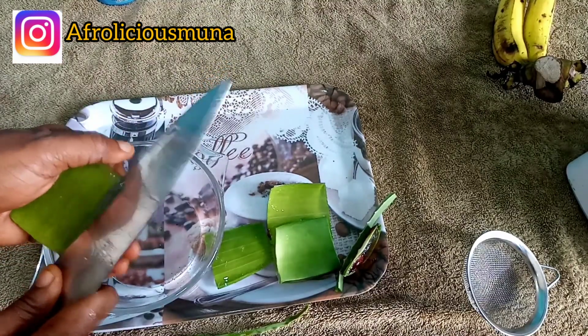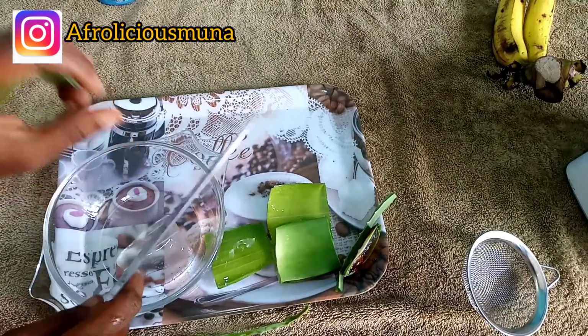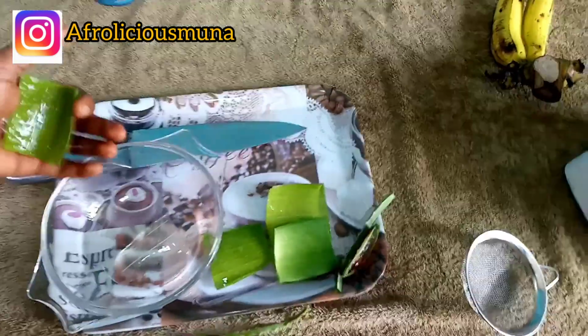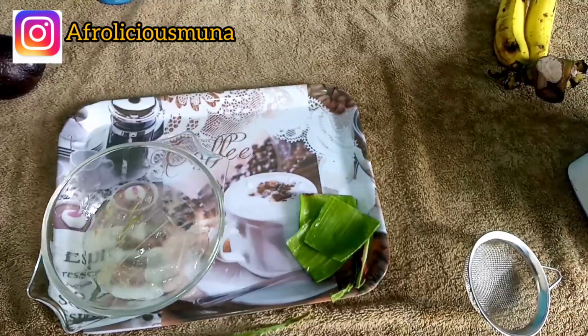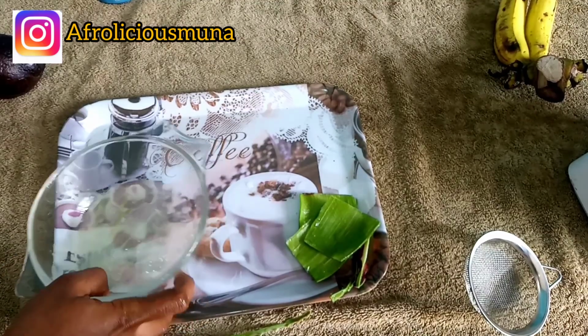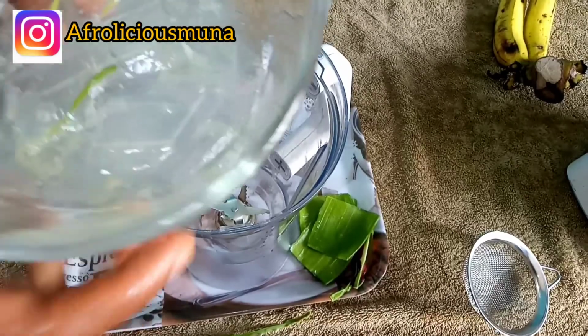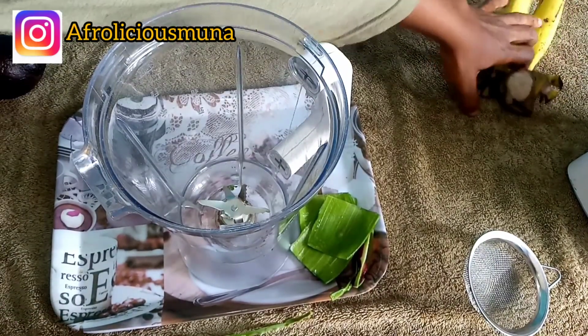So I'm going to be removing the gel. You can as well use a spoon instead of using a knife so it doesn't cut you. So I'll be extracting all the gels now. So that's the quantity I was able to extract. Then I'll be putting the extracted gel into my blender.